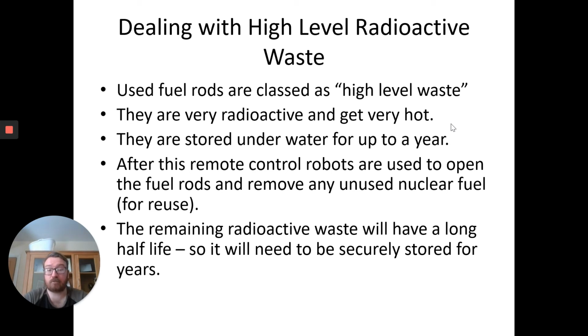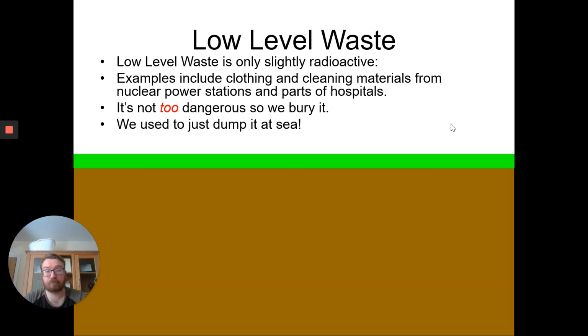Any remaining radioactive waste has a long half-life, so it has to be stored for many years. It's decaying over a long period of time. Then there's low level waste. This could be clothing or cleaning material from nuclear power stations and hospitals. Nowadays, we dispose of it carefully, whereas it used to just be buried.